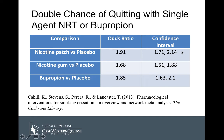The confidence interval is the range of findings that are reported among studies. And the important thing to note is that a confidence interval doesn't cross 1. If it crosses 1, it means it's the same as the comparison. If it doesn't cross 1, then it's considered significant. So you can see that all of these odds ratios are significant because they don't cross 1, meaning the lower end and the higher end of the confidence interval don't have 1 in between them.